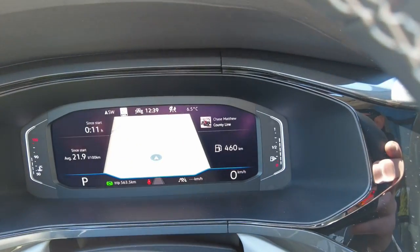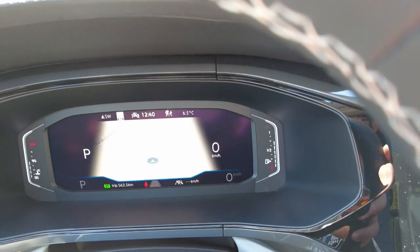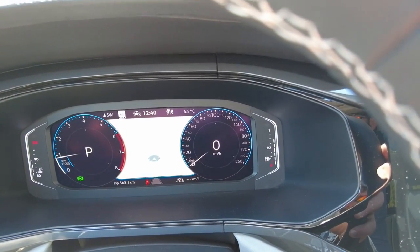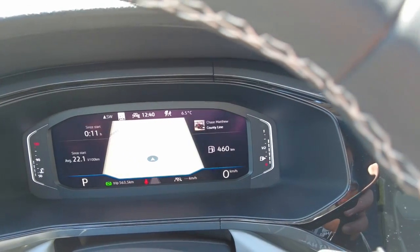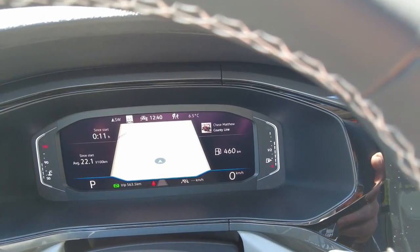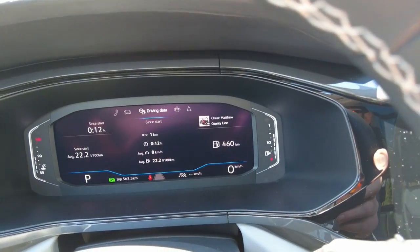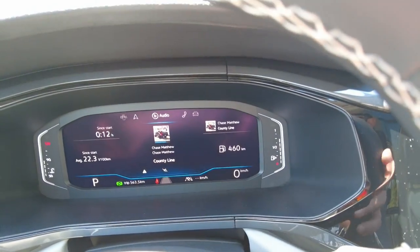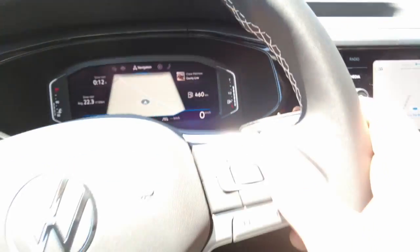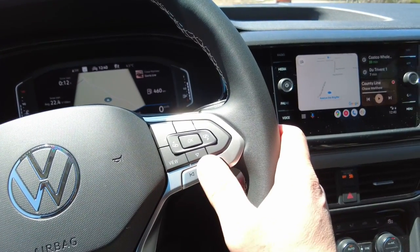So here we go. We can change the view. This is a map, and kind of hard to see on the camera, but you can make the map full screen or just have it in the options here, and even then you can change the info as to what you see, by just pressing these buttons here. You got your music selection here.